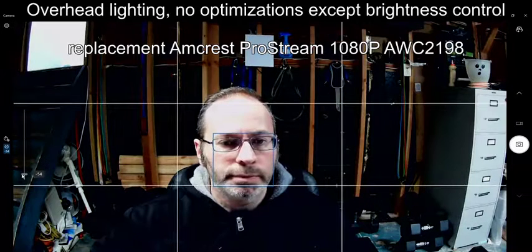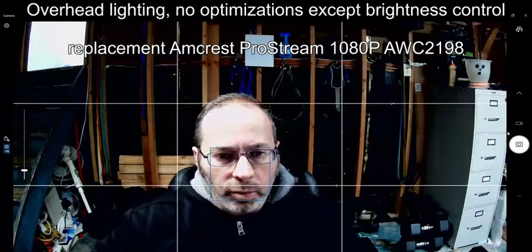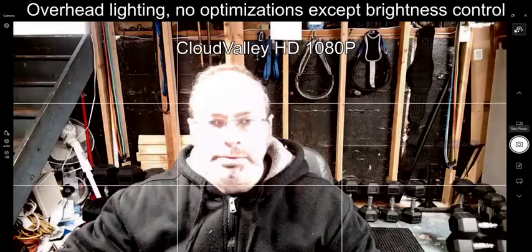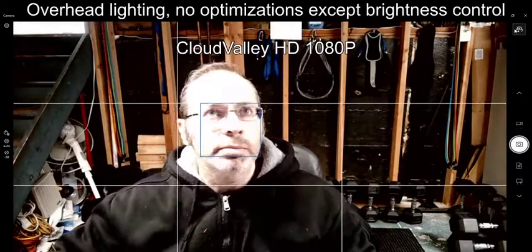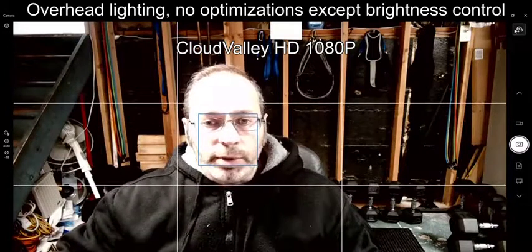That's not bad. I think this camera does an admirable job compared to the others. And then going back to the CloudValley. This is the CloudValley. So really overdriven. I wouldn't want to have to keep the shade over the light. So I don't think I'll be keeping this camera.